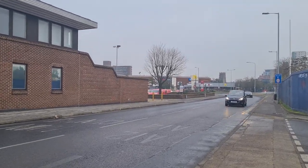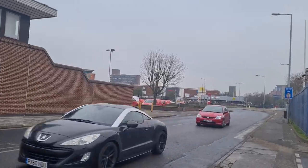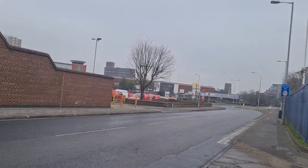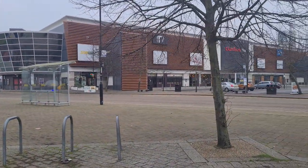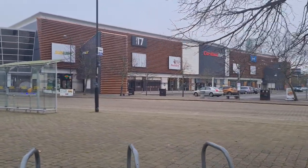This is the area. So here we have Magdi. This space is called Cardinal Park. And so if you're coming from London, you will be coming here directly. Or if you're going somewhere, you will be taking the bus from here.